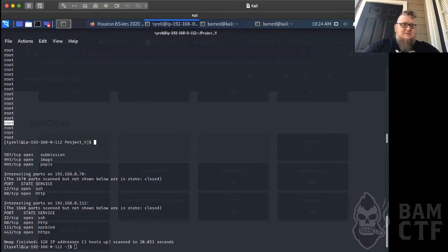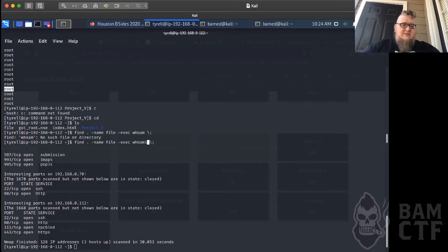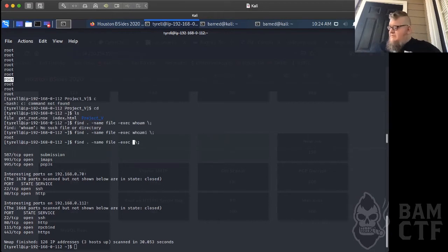Let's make this a little bit less noisy. I'll just give it the name file. There we go. All right, so same thing. Type that correctly. Whoami. I am root. All right, now I'm not going to do a lot more with this system because that's pretty much all there is to it. This was pretty straightforward as far as root level escalation. There's one more thing to get here, but we'll get to that in a moment.